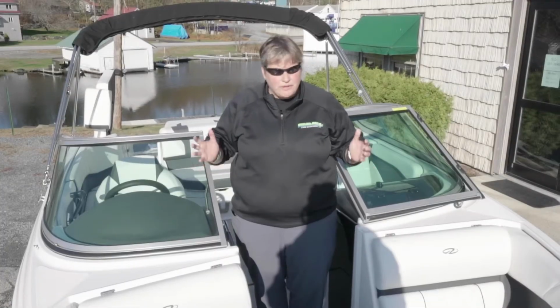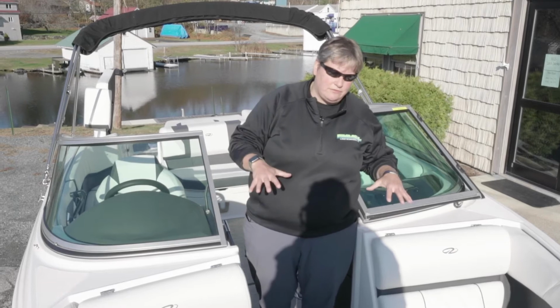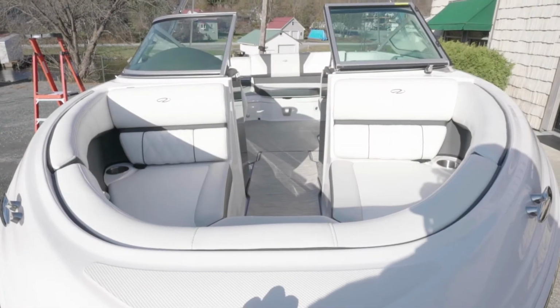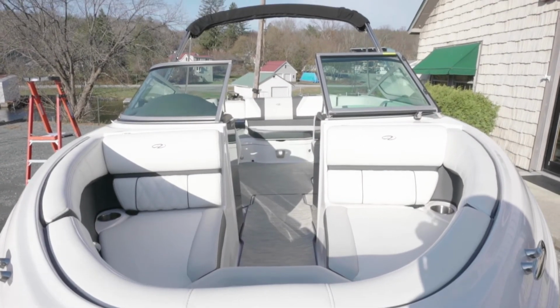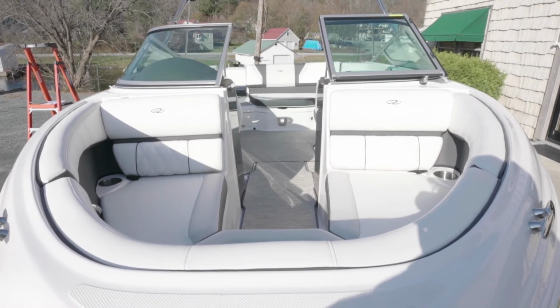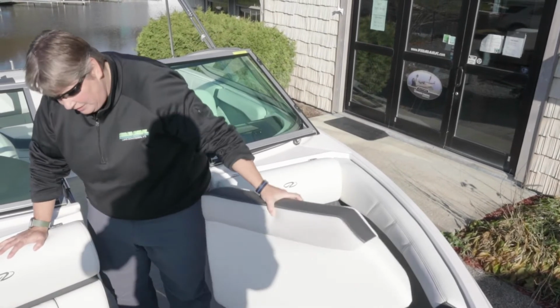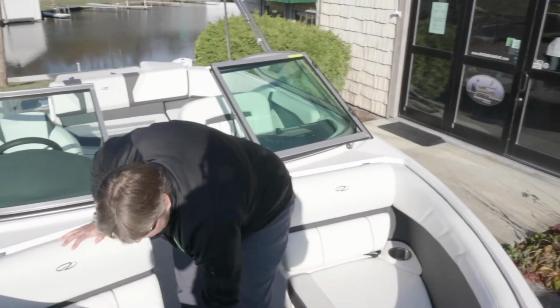All right everyone, here's what I really like about the boat. We'll go from the front to the back, but there's a lot of really good things in the front of the boat. First of all, you've got a lot of room in the front to sit. So two people can easily sit up here while you're out on the lake. You have lots of storage while you're up here too. You've got plenty of storage up underneath each of the seats.